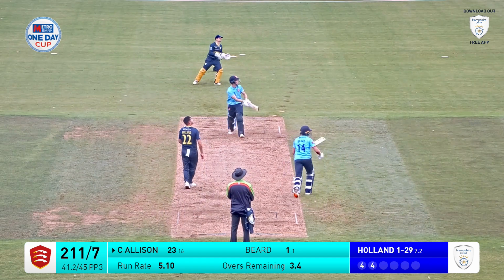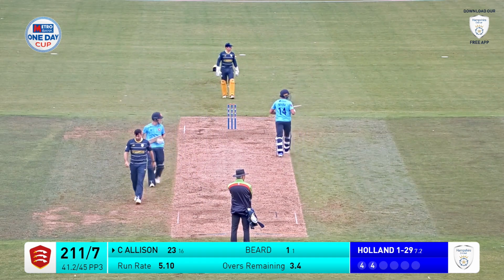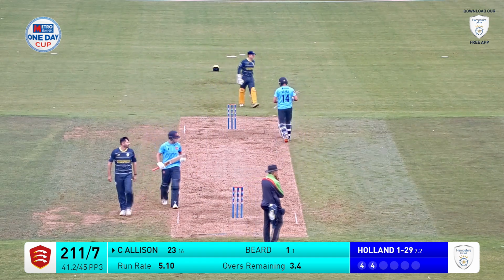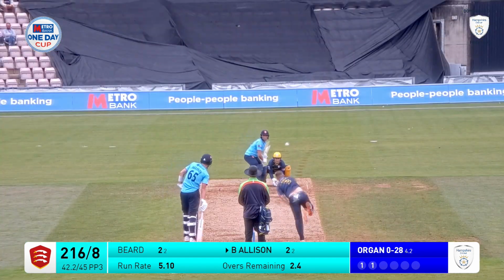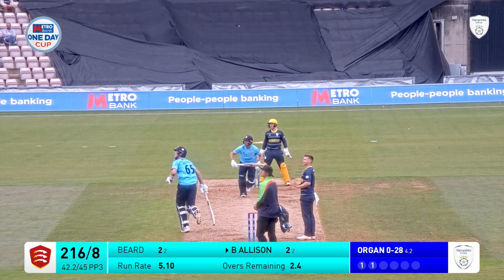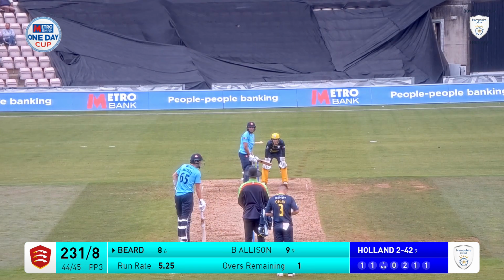Oh, that's a better shot. That might not have gone, and it could be caught at deep square leg. Oh, and he's taken at the second attempt by Joseph Eklund. Webster was out, and this is pulled away. Good shot by Beard. It's going up towards the deep mid-wicket boundary, and it'll bisect two fielders.